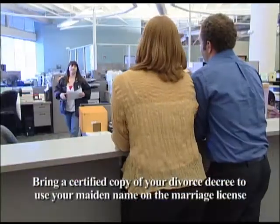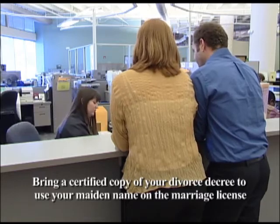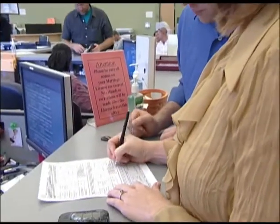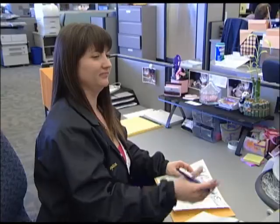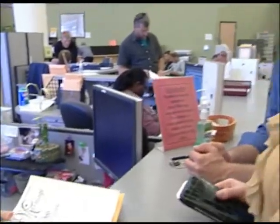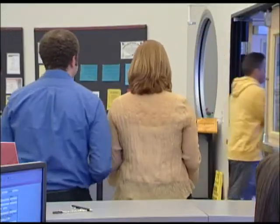If you've been divorced and want to use your maiden name on the marriage license, bring a certified copy of your divorce decree which states that your name is to be changed to your maiden name. The application for a license must be signed by both the bride and groom in the presence of a county clerk. If one applicant is unable to appear personally before the clerk, any adult may apply on behalf of the absentee applicant.